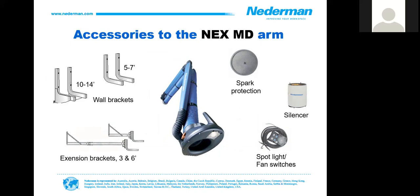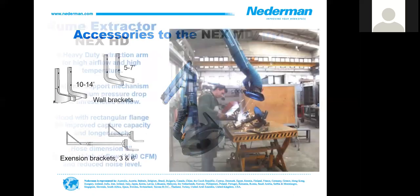I still offer the same things. I still have a spark protector. I still have a silencer option. I still have the light fan switch. So we incorporate a lot of the same features throughout our arm products. Just because of the way the arm may be manufactured or designed, some of the mounting styles change very slightly.